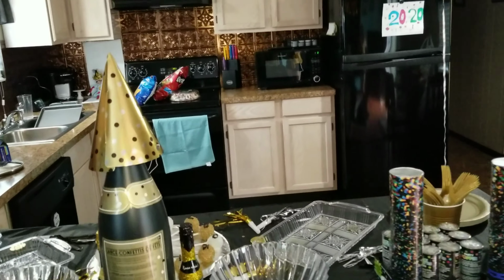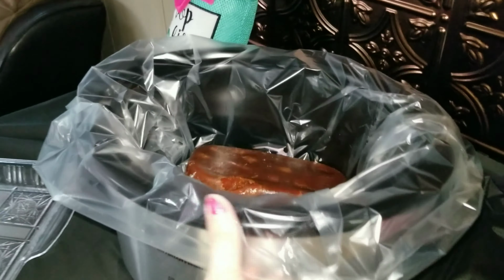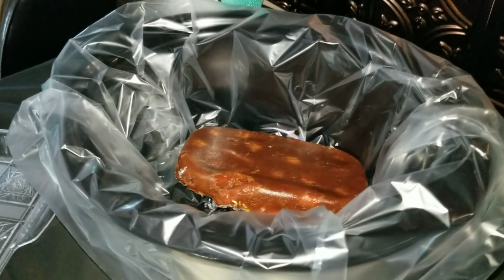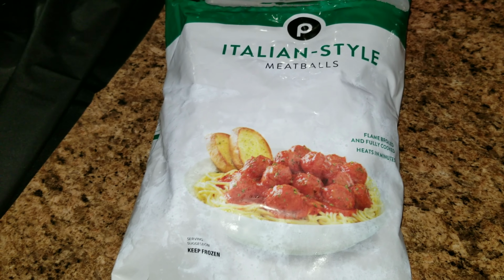I'm gonna lay out the food, put it all in its bowls and everything. And then when our friends come over, we're gonna get chowing down. But in this one, I have a crock pot here. I already had some meatballs from Christmas Eve, so I went ahead and just put those in there. And then I'm gonna go ahead and add these and then just add a little bit more barbecue sauce.